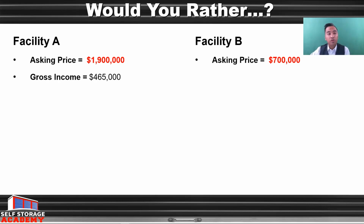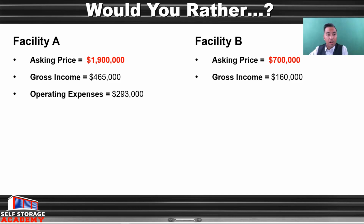So we need a little bit more information, don't we? Facility A generates a gross income of $460,000, whereas Facility B generates $160,000. The cost for generating that income on Facility A is $293,000. Facility B requires $110,000 to be able to generate its gross income.